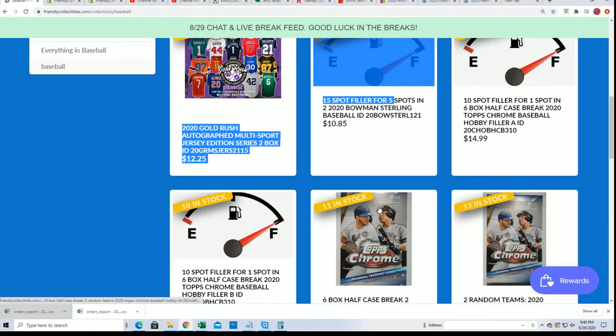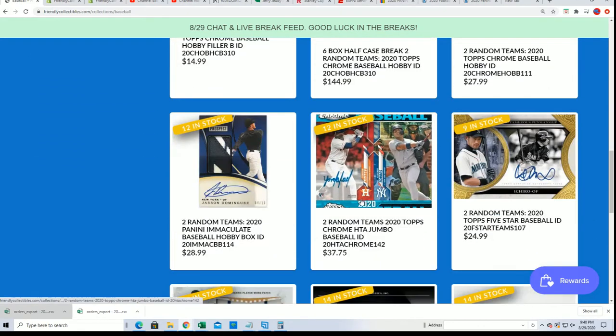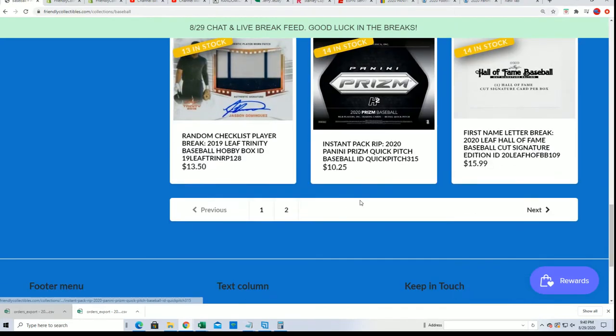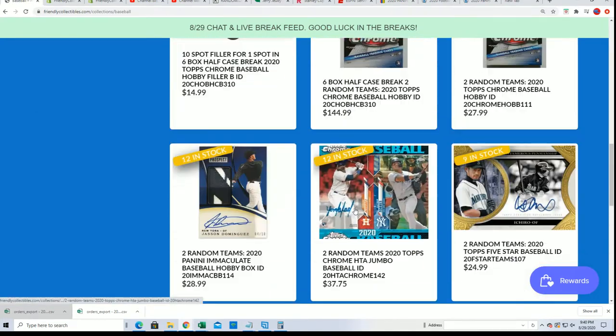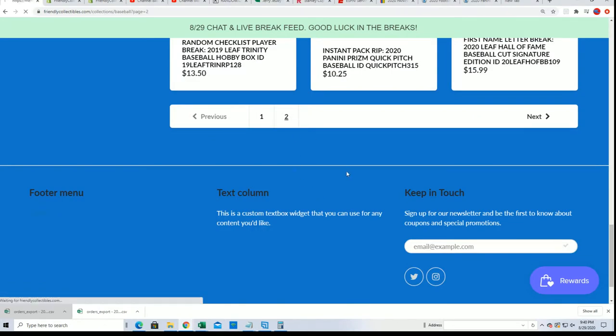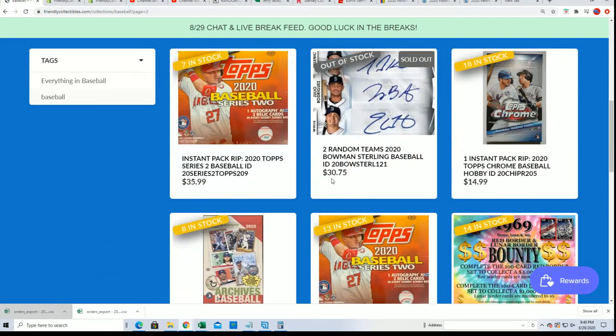$10.85 is usually... how much is it usually? It's like 30 something. 30.75. So yeah, it's quite a bit of savings, as you can see there for Sterling.